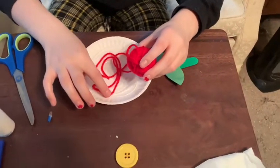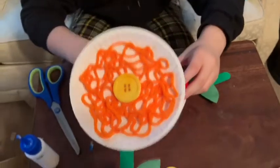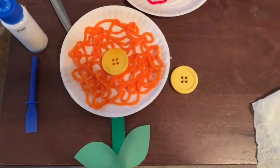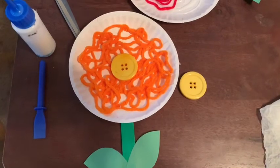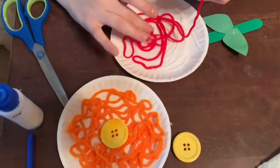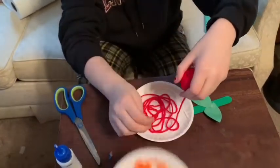And for the sake of time, I went ahead and made one in advance. So I'm going to show you that one. This is what I came up with, orange yarn. And you can see it's just kind of wavy yarn all over. No certain length. I just cut it off when I felt like it was done. You'll have to press it down every now and then throughout, so you'll get glue on your fingers. And that's fine. And then you just glue a yellow button in the middle, and then you have your crazy little flower, crazy yarn flower.